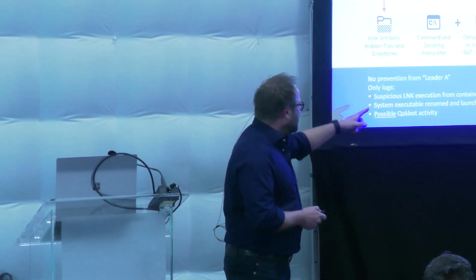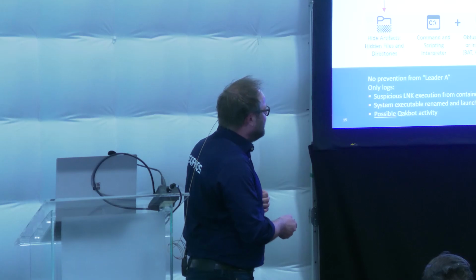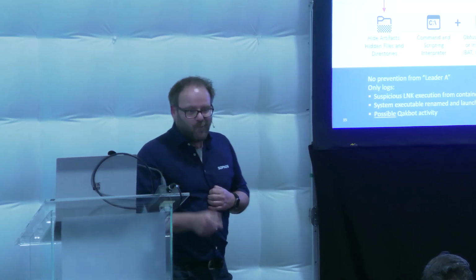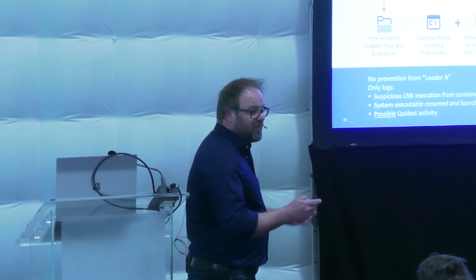But LeaderA gave a very nice notification after 10-15 minutes, and they also said it's possible Quackbot activity. Yeah, you're all right. Why not block it? He actually went back to the vendor to see why it wasn't blocked. The engine wasn't certain enough to apply blocking in that mode. The product was properly configured.